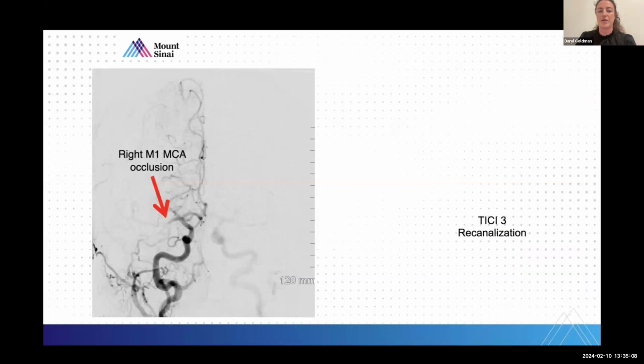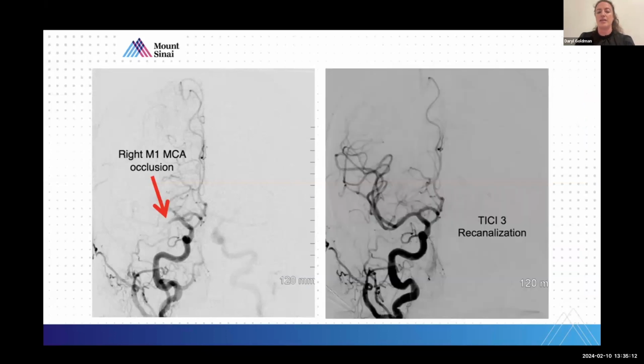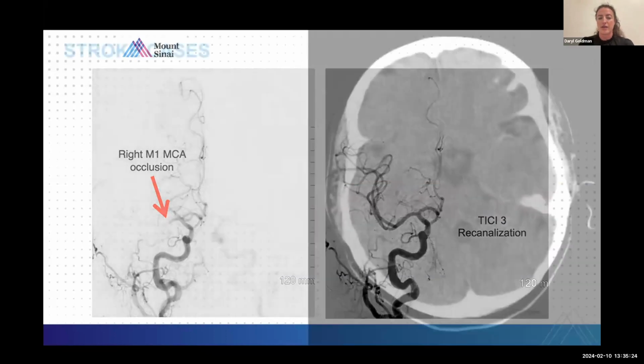So this is an example of a right M1 MCA occlusion. You can see that there's really no contrast going past the M1 segment of the MCA, and then in the other panel, you can see that there's complete reperfusion of that MCA territory, and that would be a TICI 3 result.